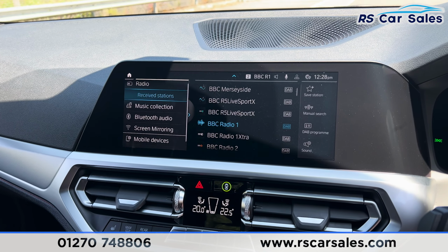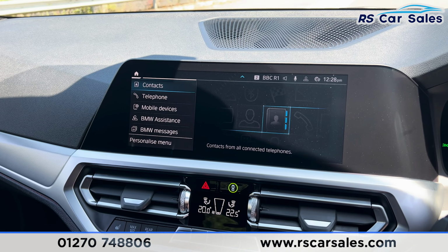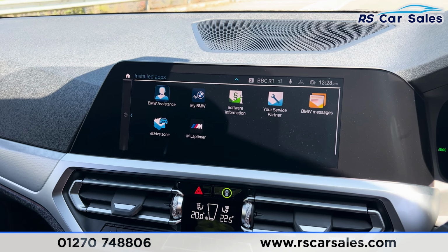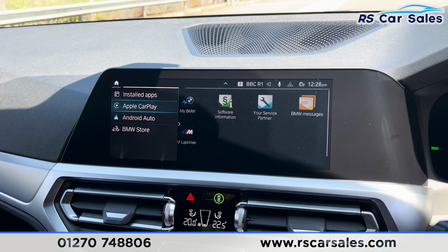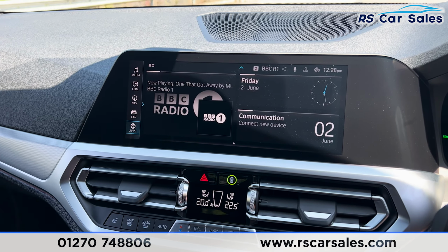You find that we have the DAB radio. We also have the Bluetooth audio and other options as well which you can scroll through. The phone connectivity just there. We also have a range of apps. So if you go into the apps, you find we have all these apps which are currently installed. We have the Apple CarPlay and the Android Auto. We also have the main screen just here.